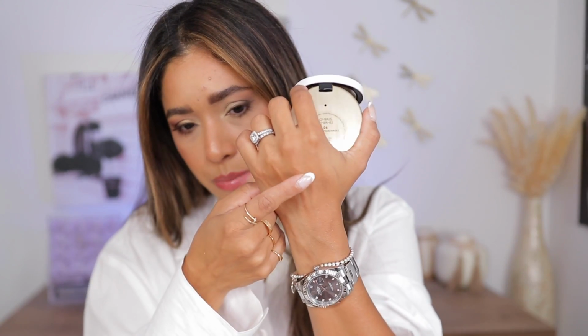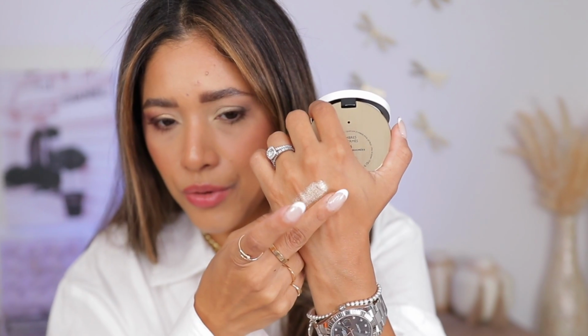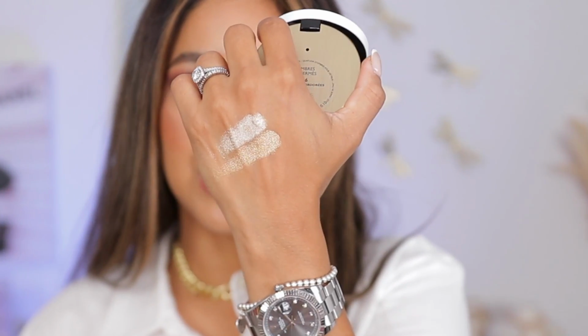Let's do swatches. So this is the inner corner or whatever. You can see how they swatch. You can see very pigmented, very pigmented. This was one little pass. So I was shocked. For Hermes, I was expecting a little bit of a softer, very sophisticated finish.